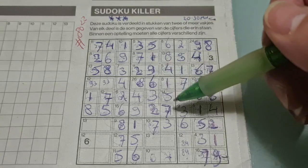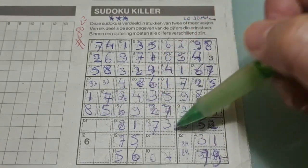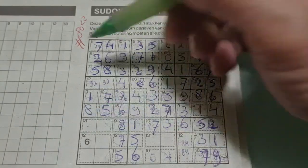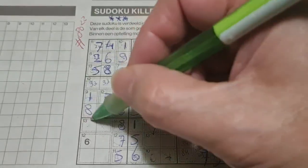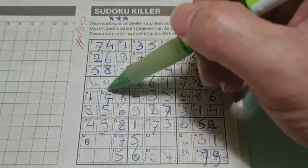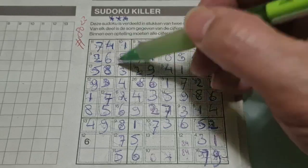Then, 2 numbers left in this row. 4 numbers, the 1, the 2, the 3. 4 is missing, 4 and the 9 are missing then. 4 plus 9 is equal to 13. We have a 4 in the second column, so no 4 there. 4 should be here, and a 9 goes there. 9 and a 3, we have a 9 in the second column, no 9 there. 9 should be here, and a 3 goes there.